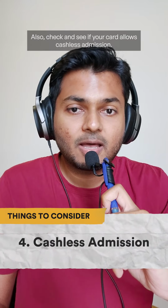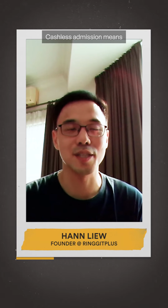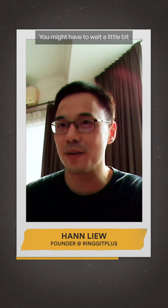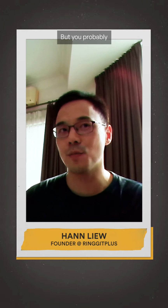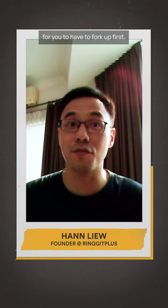Also, check and see if your card allows cashless admission. Sounds complicated, but it's really quite simple. Cashless admission means you don't need cash or a card when you get admitted. You might have to wait a little bit while the hospital checks that the card is valid, etc. But you probably would want to go for something called cashless admission. Otherwise, it gets very expensive for you to have to fork up first.